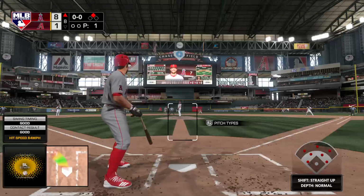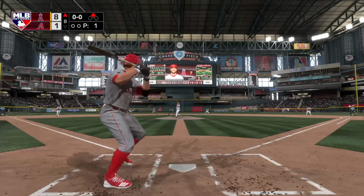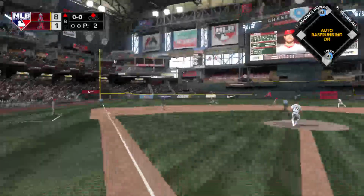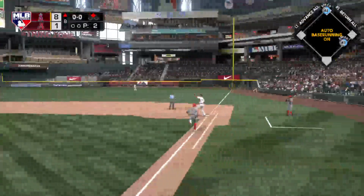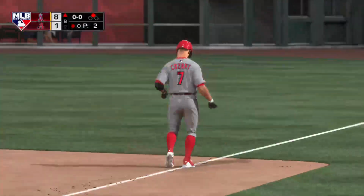Ready to take his hacks again, Zach Cozart, as he'll look to follow up the 2-run homer he launched over the wall last time up. Hit on the ground to third. Throw on to first, and 1 third baseman grounds out to the other, 1 away.